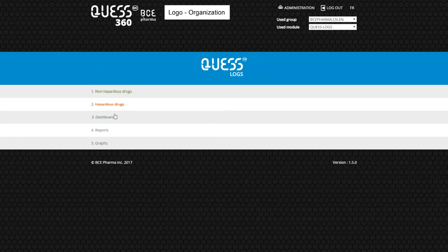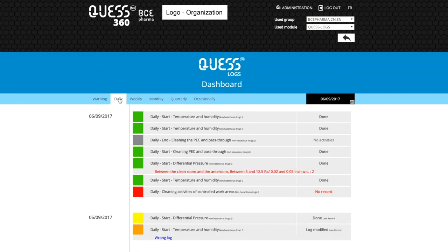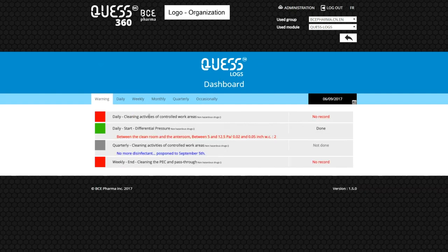The dashboard allows a user to quickly track the activities and parameter readings with the help of various tabs and a color coding scheme. The warning tab highlights problematic activities and non-compliant entries. In the event of a non-compliant reading, an email notification is sent to the administrator on file.